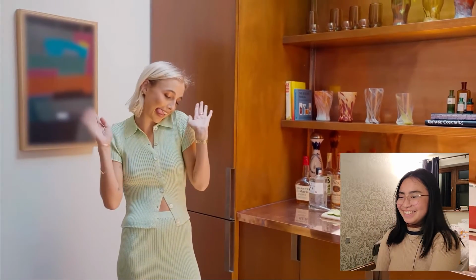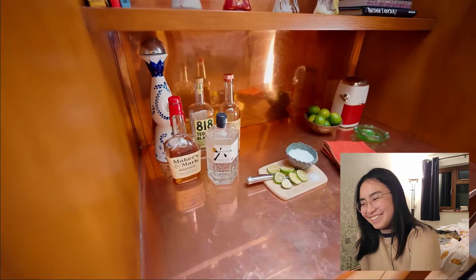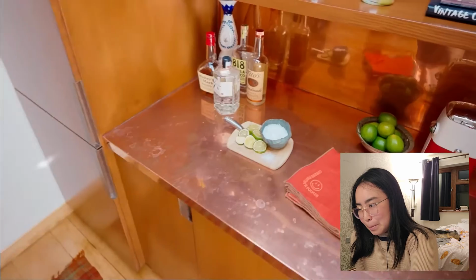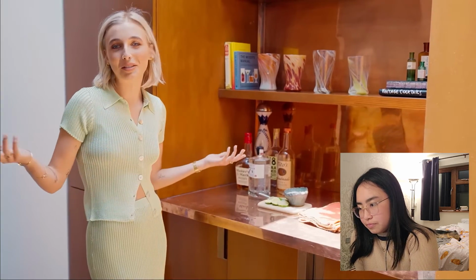Here's the bar area. I just turned 21. The cool thing about this is that the copper here wears with time and gets rings and spots all over it. It kind of has the memory of parties past.